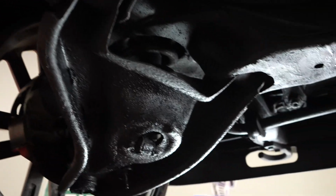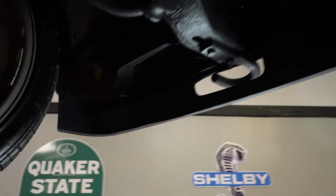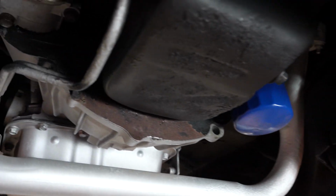We have a 350 under the hood, legendary engine. Everything is real nice. Front seal's nice and dry. We can move around the oil pan there. Starting on the passenger side, slowly work our way around. I don't see any drips, drops, leaks, anything like that. It's in really good shape.